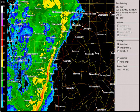And it's possible as we go through this morning, a few strong to severe storms could occur. The severe weather threat is not overly large, but some damaging winds and maybe a brief spin-up tornado are possible. Of course, we'll keep you completely up to date on that on television on News 14 Carolina.